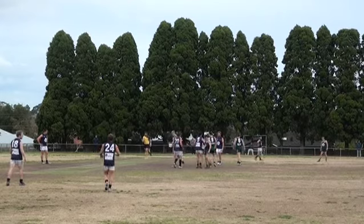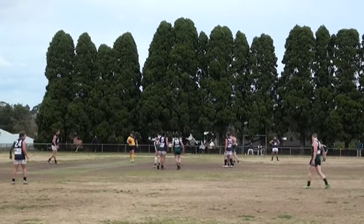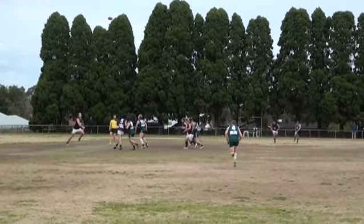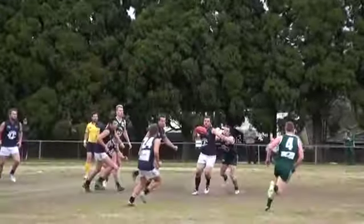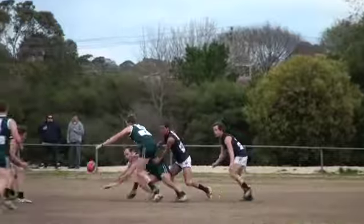And it's been Luke LaRossi every single time in this third quarter. He has been the one who's been driving Epping back into this contest. Three or four seriously good clearances out of the middle of the ground, and that one, a stop ball at ground level, he was able to pick it up, break away and kick a fantastic goal. And now out of the middle again, Adams did the exact same thing.